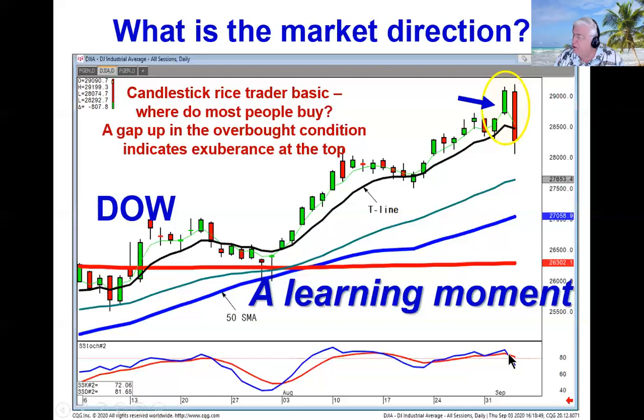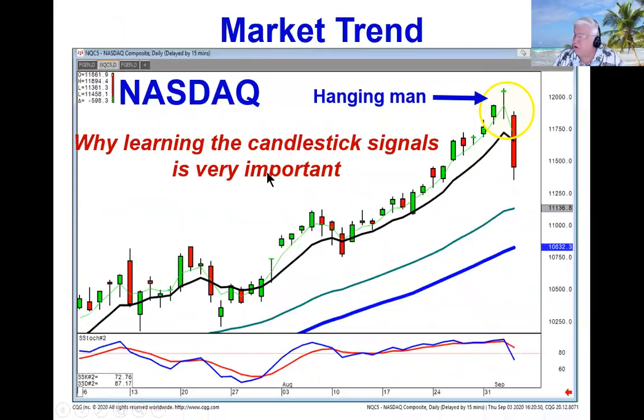If you're in the overbought area, and you start seeing them gap up and trade strong up here in the overbought area, as we told everybody in the newsletters yesterday, be ready to start taking some profits. That exuberance usually indicates that's where the sellers are going to start coming in. You had that occur both in the Dow and the S&P 500, the gap up in the overbought area.